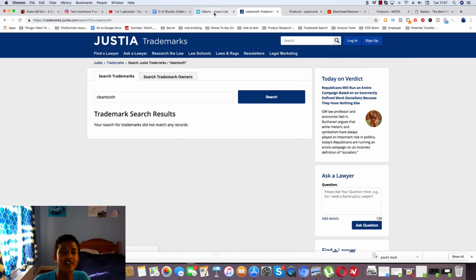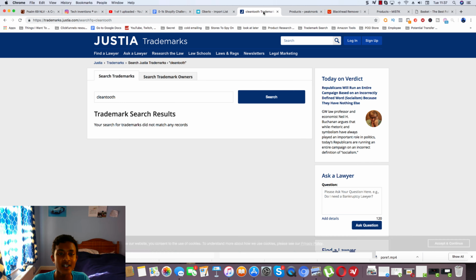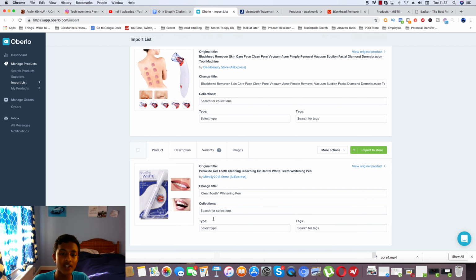So if you guys still haven't understood what I'm doing, it's basically making this item look unique by giving it a unique name called like clean tooth. I literally just thought of that from the top of my head. I'm gonna call it clean tooth teeth whitening, or whitening. How do you spell that? Whitening gel or pen. Looks, it's a pen. So clean tooth whitening pen. That's the title. And there's no trademarks for that, so we're okay to put TM there because we won't get in trouble with anyone.